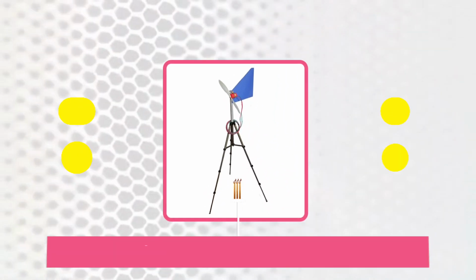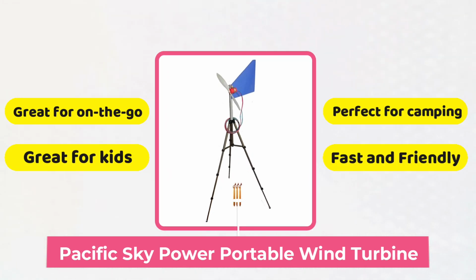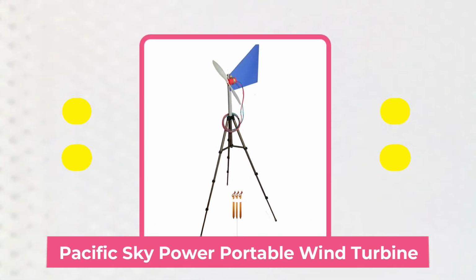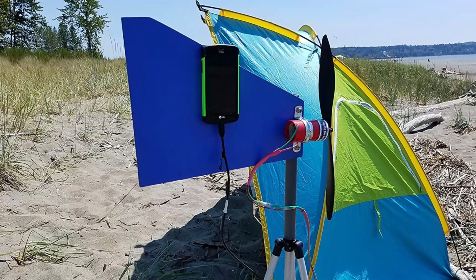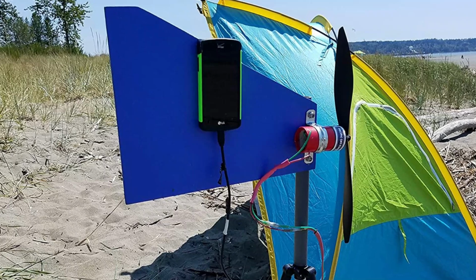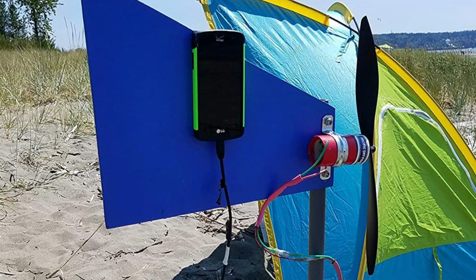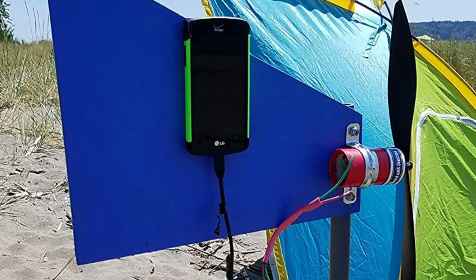Top 3 on our list is the Pacific Sky Power Travel Portable Wind Turbine Generator. For those who are on the go, there's a portable wind turbine. It's budget-friendly and extremely easy to transport. There's admittedly not as much information on portable wind turbines like the Pacific Sky Travel Wind Turbine as other turbines, but for those of us who've used them, we've found them to be effective for powering small electronics and appliances, think lights, laptops, etc., while on the road.